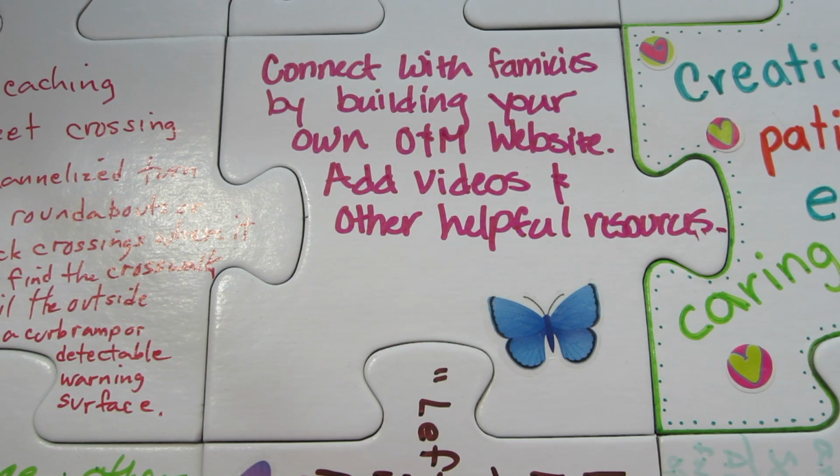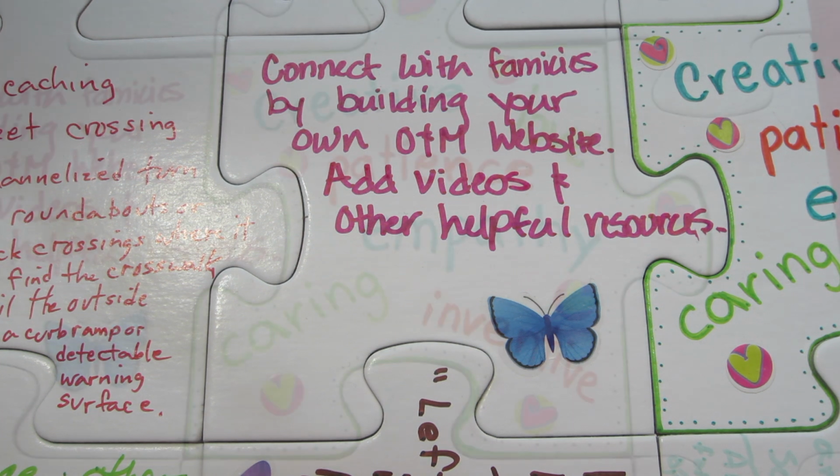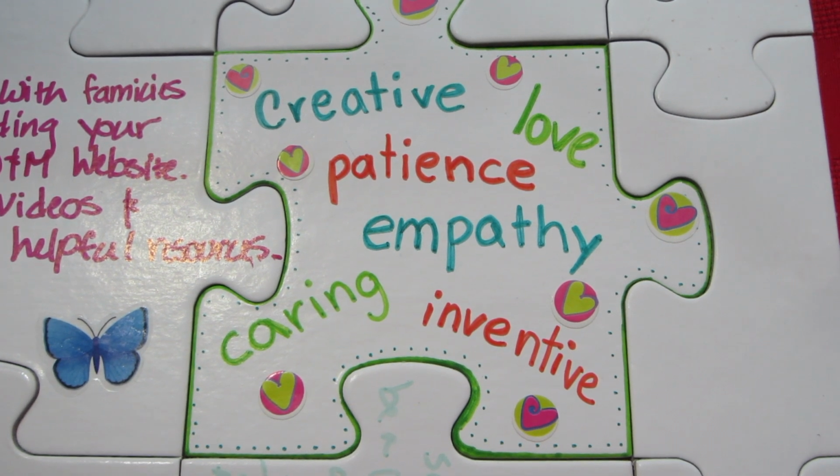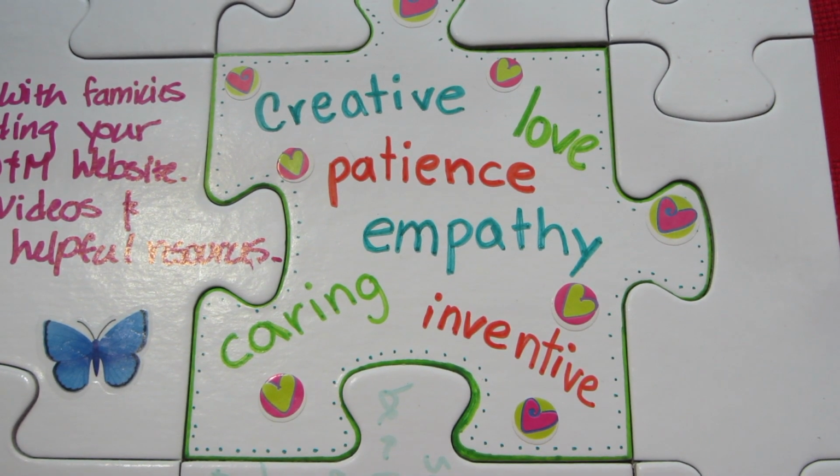Connect with families by building your own O&M website. Add videos and other helpful resources. Creative, love, patience, empathy, caring, inventive.